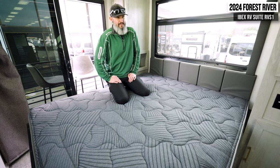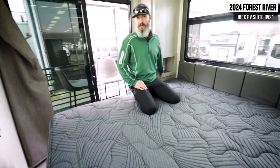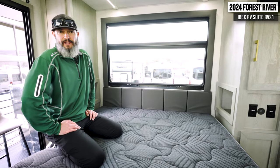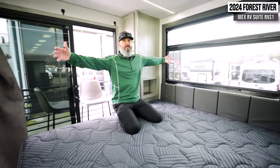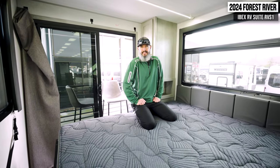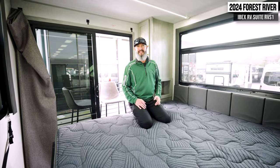You could obviously throw it in your living area, but each side of the head of the bed has a little cubby hole so we can throw in our phone or anything that you may need, a glass of water for bedtime. But again, another big window so we can get some cross ventilation and really enjoy wherever this destination trailer, or it doesn't have to be a destination trailer, whatever your campsite gives you.